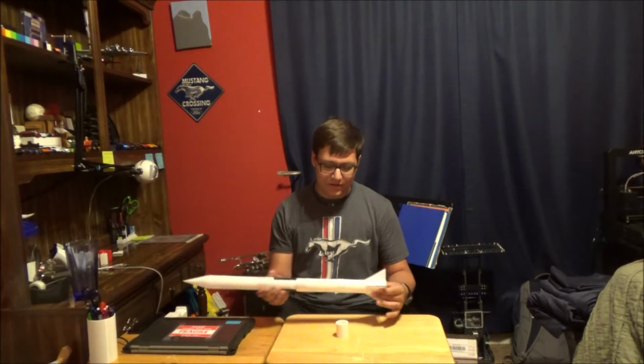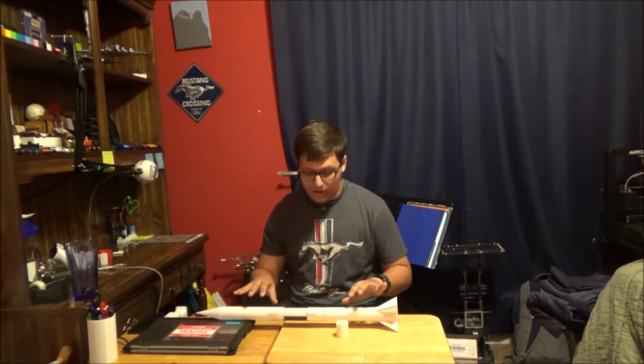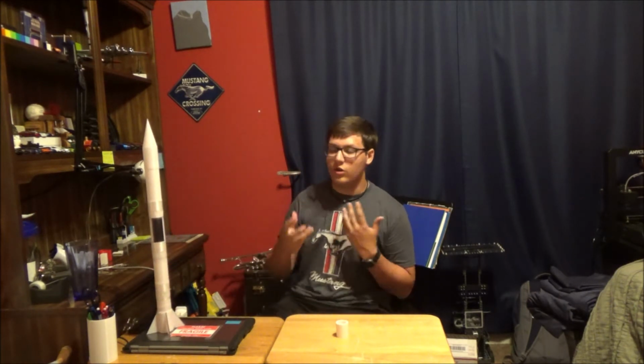So the rocket has been designed in such a way that the motor should not contact the plastic anywhere, and if it does, it's somewhere where it won't contact it long enough to actually force the plastic to reach that glass crystallization temperature and start deforming.